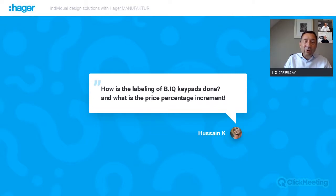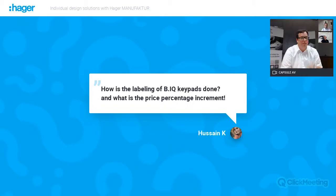How is the labeling of BRQ keypads done, and what is the price percentage increment? More or less the same answer. On BRQ, we can do it by our digital printer. We can also do it by tampon print, so these would be the printing technologies, or also by laser. It's always about what the requirements of the customer are, or what makes more sense in case of quantity. For digital printing, it's more useful and more cost efficient for lower quantities, so the UV digital print. For higher quantities, perhaps it could be more cost efficient with the laser process, but that's something we need to discuss in the case of the project and per inquiry.